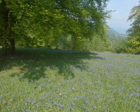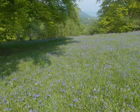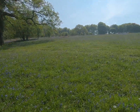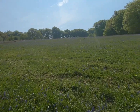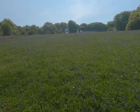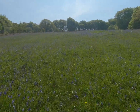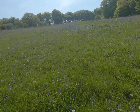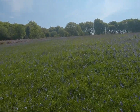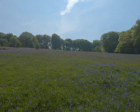Right, we'll see you in a bit. So I've just trespassed into this field, but look at this. Bluebells. It's stunning. Never seen so many in my life in one place. It's not even a wood, it's just a field full of them. It's absolutely beautiful. It's like walking through a sea of blue. It's so idyllic. Right in the thick of it now. Literally a whole field of bluebells as far as you can see.